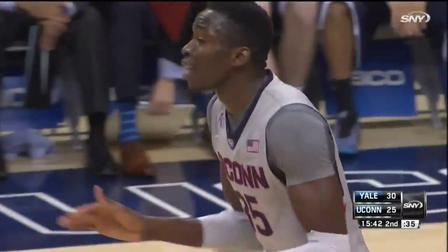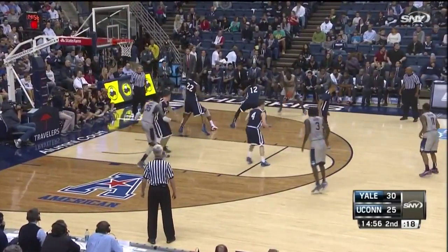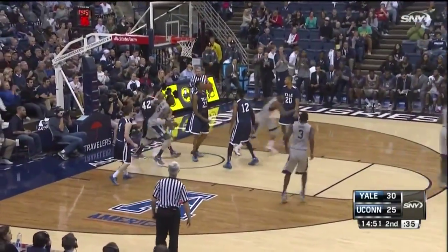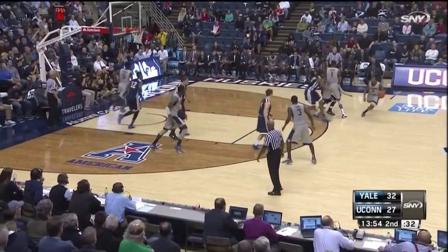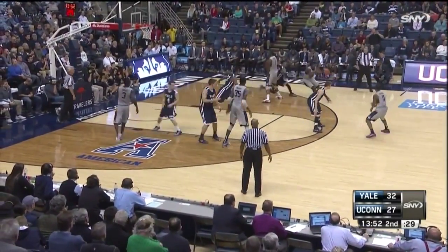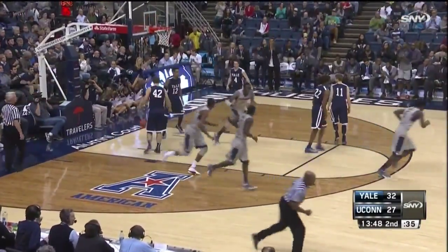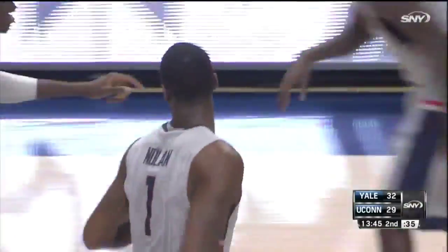Well, clearly, that's their best offense. Averaging just under 21 per game. There's the freshman, Daniel Hamilton. Beautiful 10-footer. Under 14 minutes to go here. Second half at Gamble Pavilion. There's Hamilton spotting Nolan inside, and the lefty kisses in off the window.